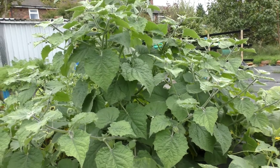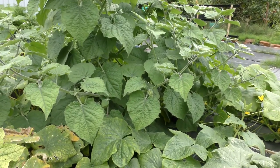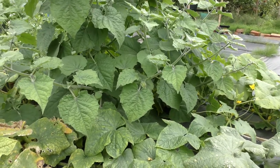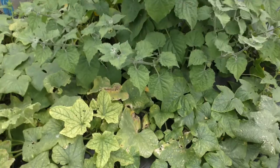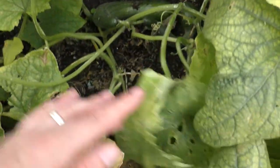I've got another one I deliberately planted. I've got about two of them there, and I've no idea how they got there. I don't remember planting them there, because I only planted a couple of seeds and they went up that end of the allotment, so quite how those got there, I don't know. But they're growing, they're doing well, and they're looking good.